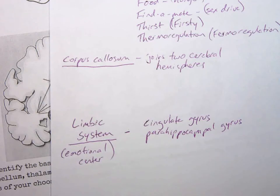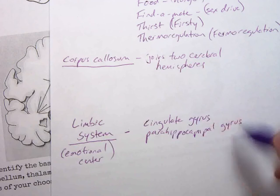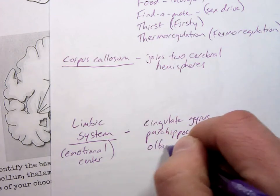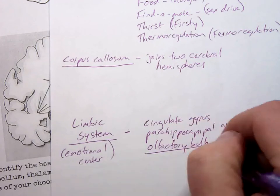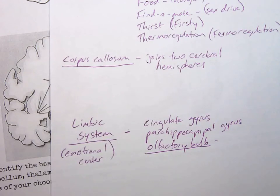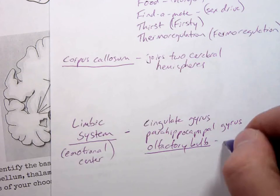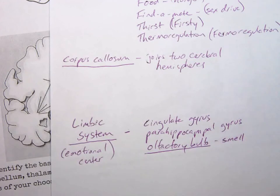These are the main portions of the limbic system. So most of what we associate with emotions are here. Now, there's a little bit more specifics where this is concerned. I'm going to add these dudes here. Olfactory bulb, which was cranial nerve, not cervical nerve. Cranial nerve 1. And it is our sense of what again? Smell. Very closely tied into the limbic system. In fact, it's part of the limbic system tied into these things.